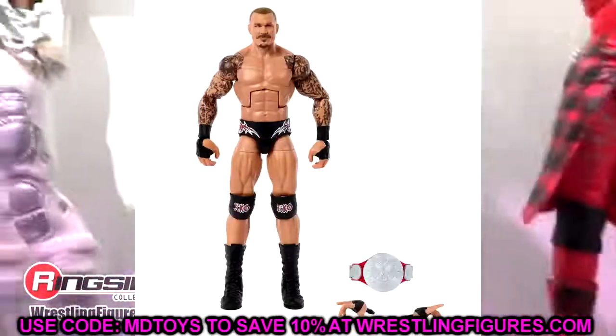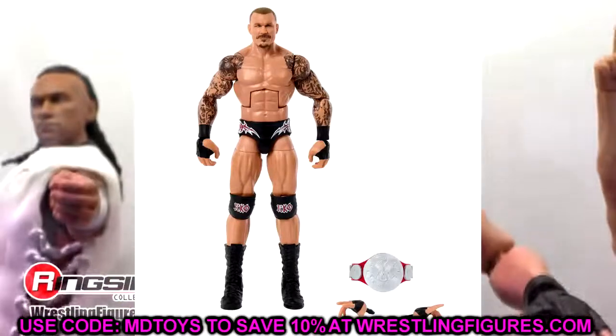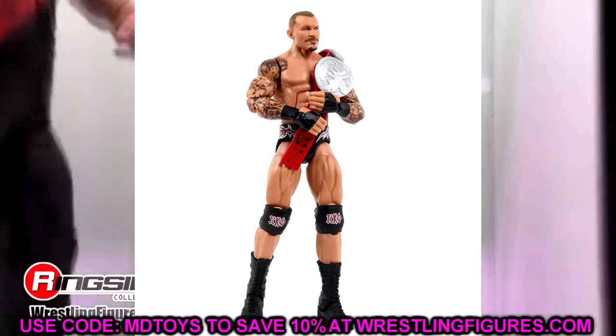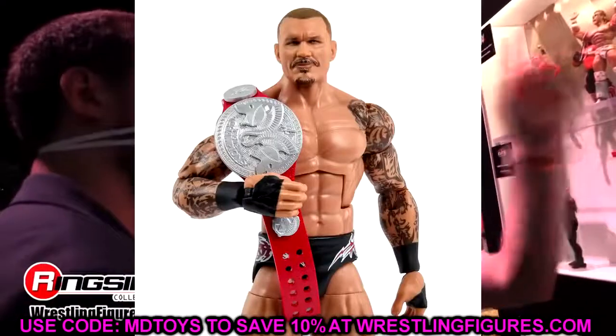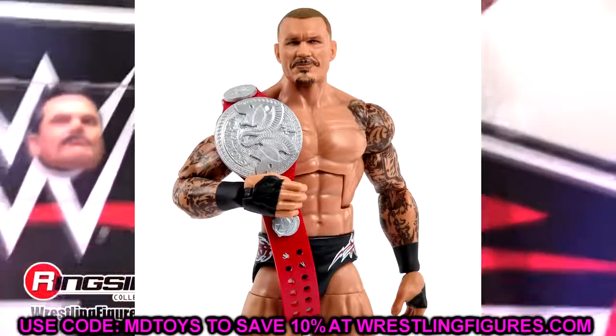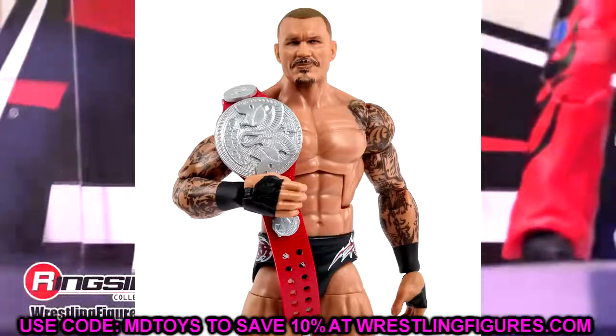So, it's a good-looking figure, and it's cool, whatever, but yeah, it's kind of a letdown. I was pretty let down by it. I think that they could have done better here, but you know, it is Randy Orton. It's a very solid figure, and his figures are awesome to collect, but yeah, I would have preferred better gear. You know what I mean? I think that's the grand scheme of it there, but it does look good. The head sculpt looks amazing.